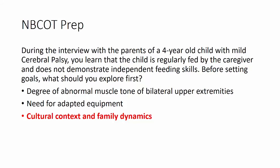So, looking at this one, degree of abnormal muscle tone, bilateral upper extremities. Can you remind me what your name is? Ashley. So similarly, working in high schools, high schoolers with CP, as kids get older, it's very common to get an implantable baclofen pump, which will manage spasticity around the clock, as opposed to going in for Botox every 3 months, which has decreasing efficacy over time.